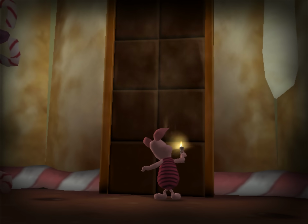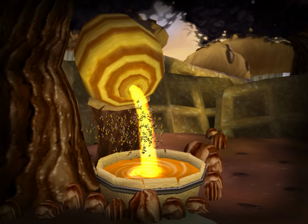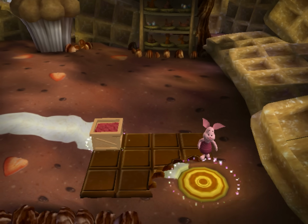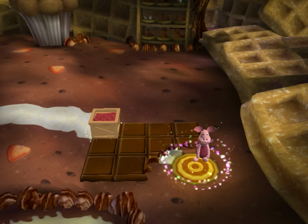Throughout Pooh's level, you'll solve light puzzles, like finding a candle to melt a chocolate door and drawing a swarm of bees away so you can scoop up some honey into a jar. Also, interacting with pieces of a puzzle, whether that be an item in your inventory or a locked cabinet, will prompt the narrator to give you a hint.